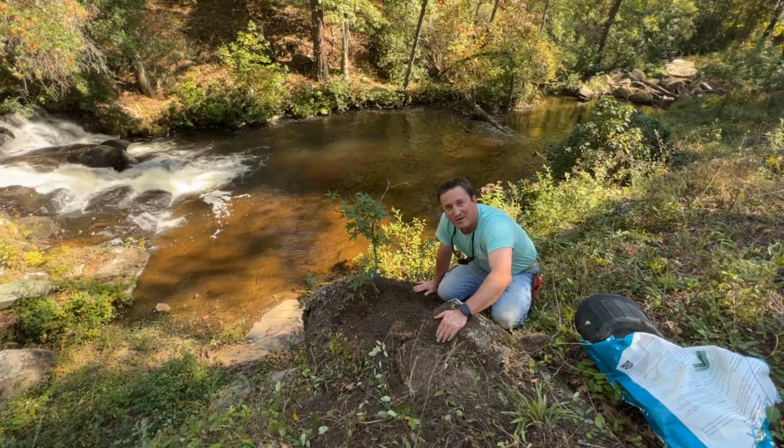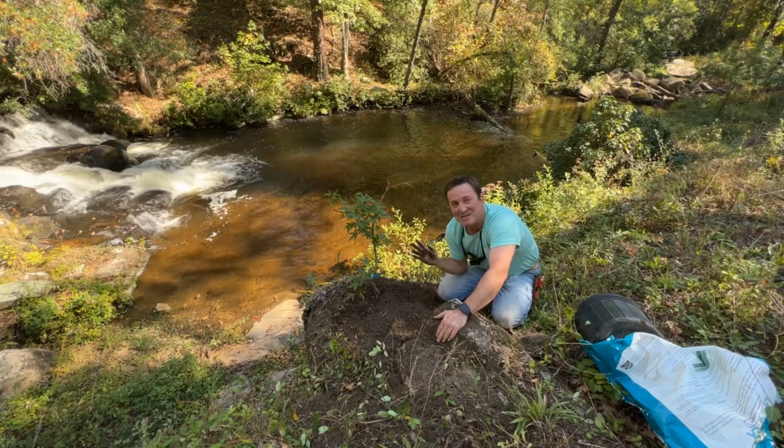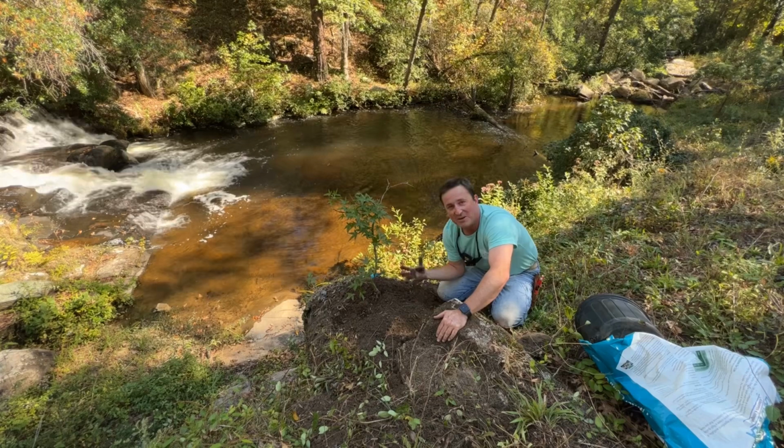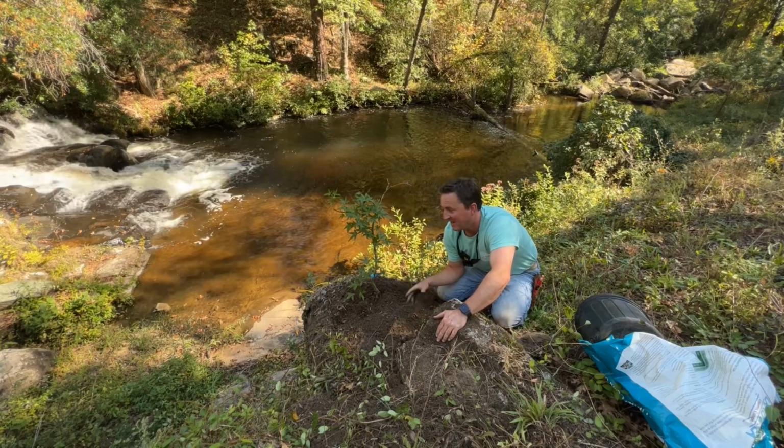I'm pretty hopeful. Like I feel like this is gonna work, and if it does, in a couple of years when this thing goes over the cliff and fall time comes and it turns its brilliant Japanese maple colors, that's gonna be a postcard.